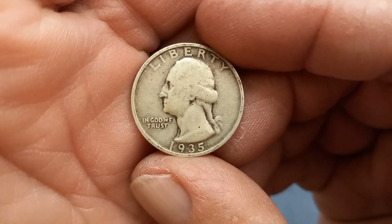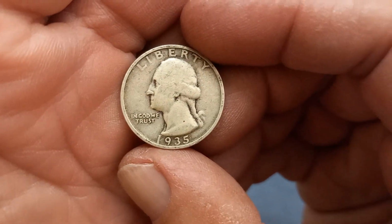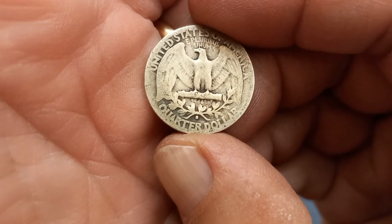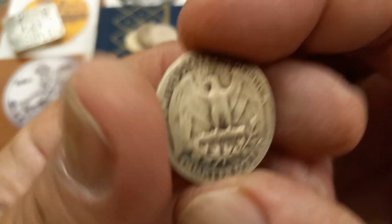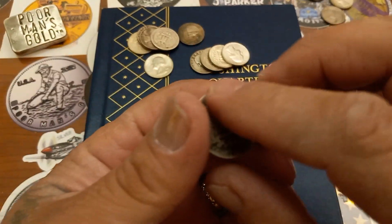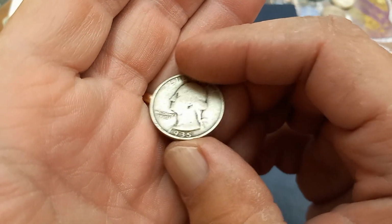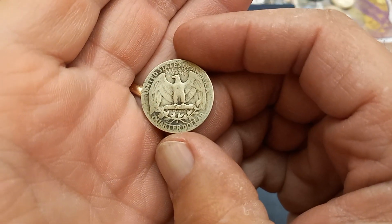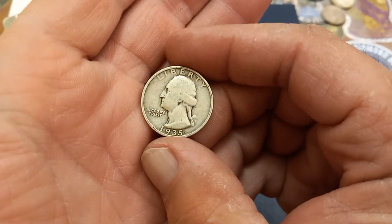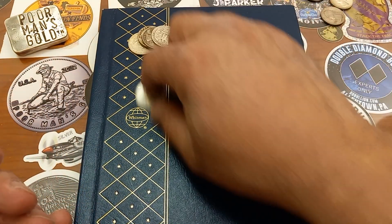And we got a 35. Nice defined rim on that one for sure. Have a 35. It looks like a 35S. Let me verify. Yep, definitely a 35S. Super cool. The reverse is a little more worn than the obverse, I would say. But hey, 35S going in. You cannot go wrong on that.